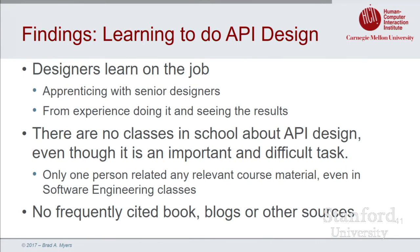The key ways they learned was on the job. So more senior people said, oh yeah, we just tried a bunch of things and we learned what didn't work and learned from our mistakes, learned what people complained about and what ended up being hard to maintain. More junior people said they were fortunate to have senior people around to learn from, to apprentice with. Many of the companies used design reviews, as I'll mention in a minute, and they found that also very illuminating when senior people came and looked at their designs and gave them feedback about it.